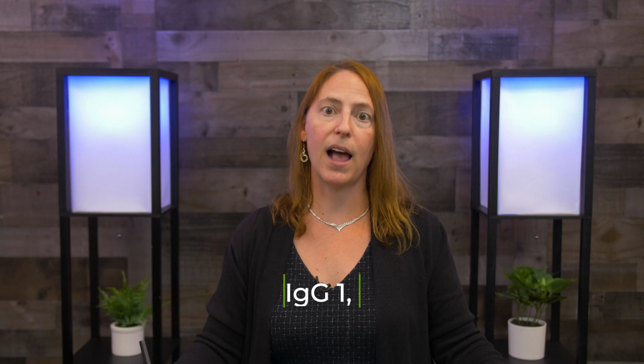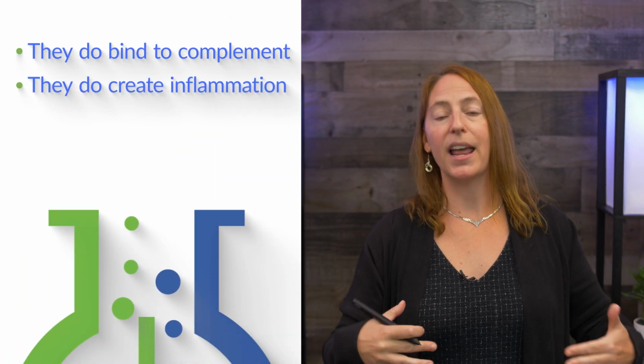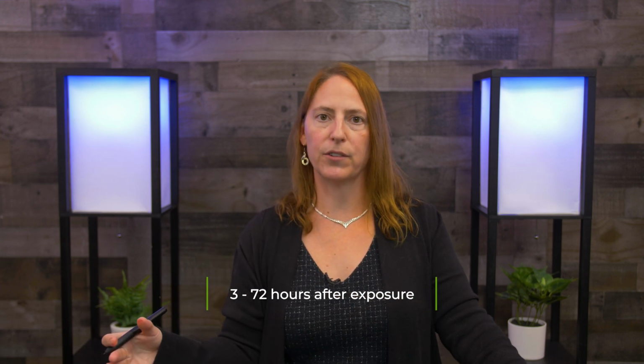Sensitivities are driven by IgG 1, 2, and 3, and IgG 1 and 3 are most predominant. Again, these are different than IgG subtype 4. They do bind to complement, they do create inflammation, however, not an immediate reaction. IgG sensitivities create a reaction in the body 3 to 72 hours after exposure. And so this can be very difficult to figure out just from a history alone. It can lead to a lot of patient confusion.